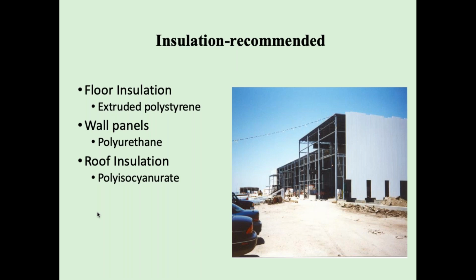This is a steel structural cold storage, you can see, and now it will be externally covered with the panels. Floor insulation, for that I suggest use extruded polystyrene. Extruded is important, not expanded. Wall panels, you can use puff polyurethane foam, and for roof, use polyisocyanurate panels because they are better load bearing types and they can take higher spans.